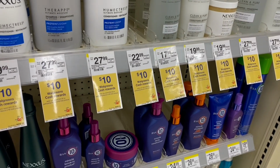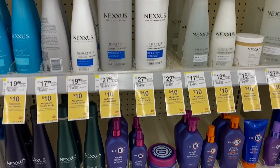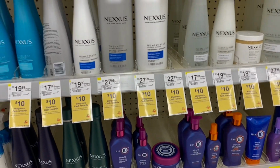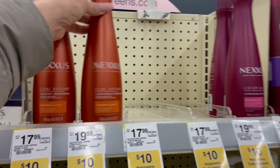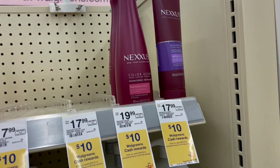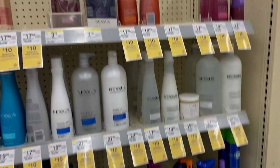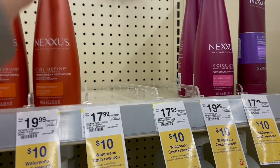The deal says that when we spend the amount of $20 in the Nexus products, we're going to get back $10 in cash rewards. So spend $20 in Nexus products and get $10 back in cash rewards. Since it says spend, we cannot pay with cash rewards. Let me check which product is the best option, because as you know, the prices from the store and the price online are different.